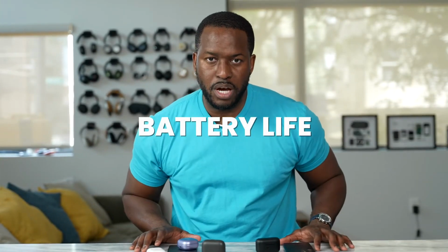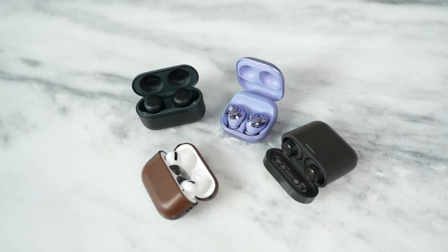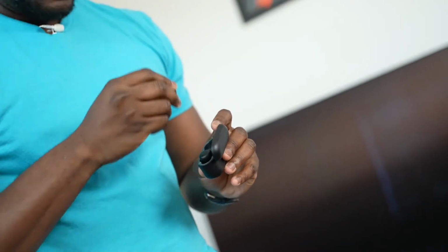All right, so now we come to battery life, and I have to say this is where it is very interesting. They all have different measurements for battery life times. For the Amazon Echo Buds 2nd generation, you have 15 hours of battery life. For the PI5s, you've got about 24 hours of battery life.